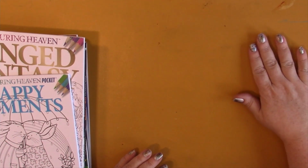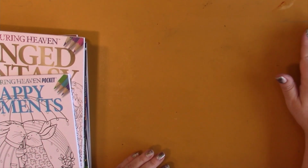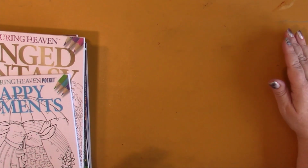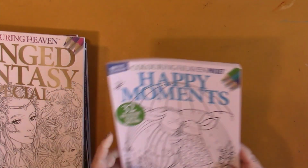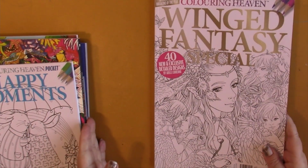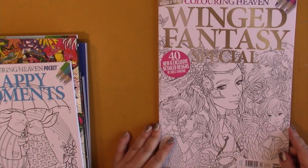So I'm going to sort that out this month, and then next month I'll go back a few months and do my PDF books that I bought that I can show you. So anyways, I bought some actual books as well. Well, the reason I placed the order was because I'm buying the digital versions of the Coloring Heaven specials now, except for the ones that don't have one. And this one didn't, and I liked it.